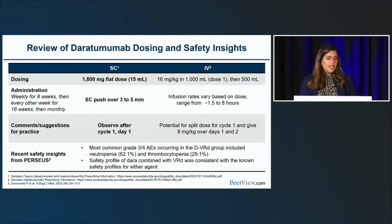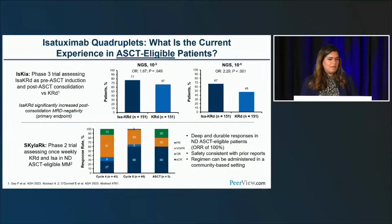Some of the more recent safety insights from Perseus include, not surprisingly, that we continue to see neutropenia and thrombocytopenia adverse events in these patients, but the safety profile of daratumumab combined with VRD is very consistent with the known safety profiles of each individual agent. Not to be outdone, we do have another CD38 antibody option. The current experience with isatuximab in transplant-eligible patients includes ISKIA, a phase 3 trial assessing ISA-KRD as pre-transplant induction and post-transplant consolidation versus KRD.